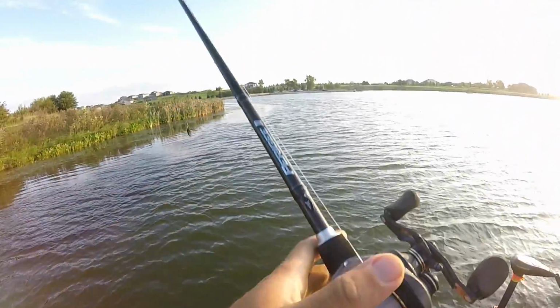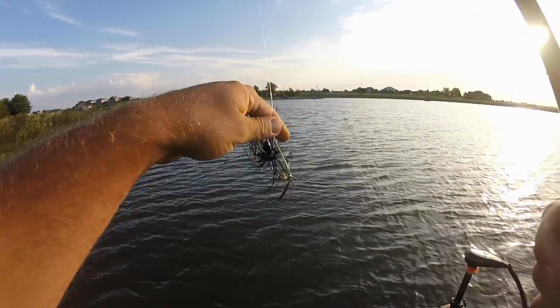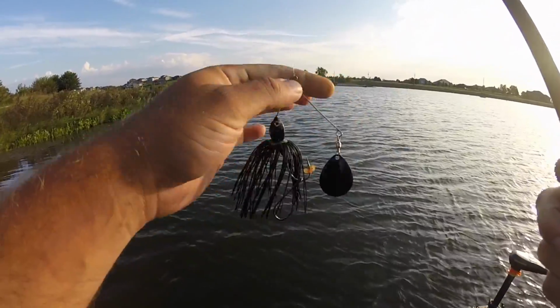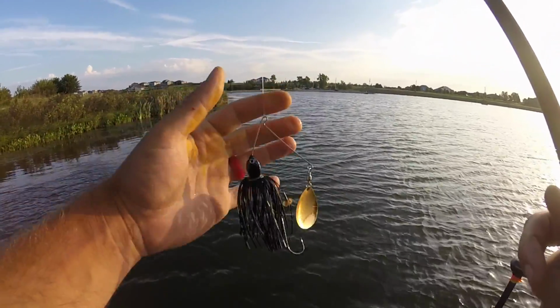Well, gotta do it. Gotta pick up Mr. Black spinnerbait. I was telling you guys this would be an awesome bait for whenever it's night fishing conditions or in the spring when it's really muddy water. Well, this morning actually isn't bad conditions for it at all.